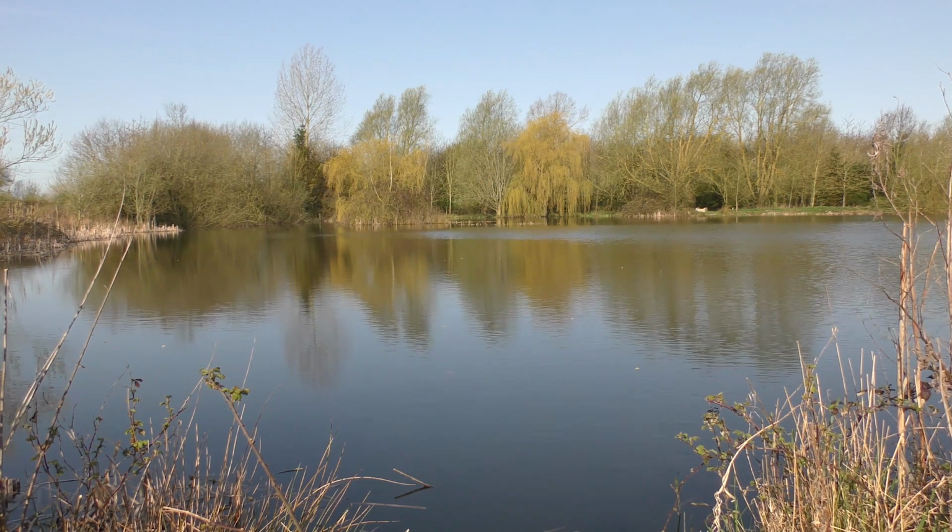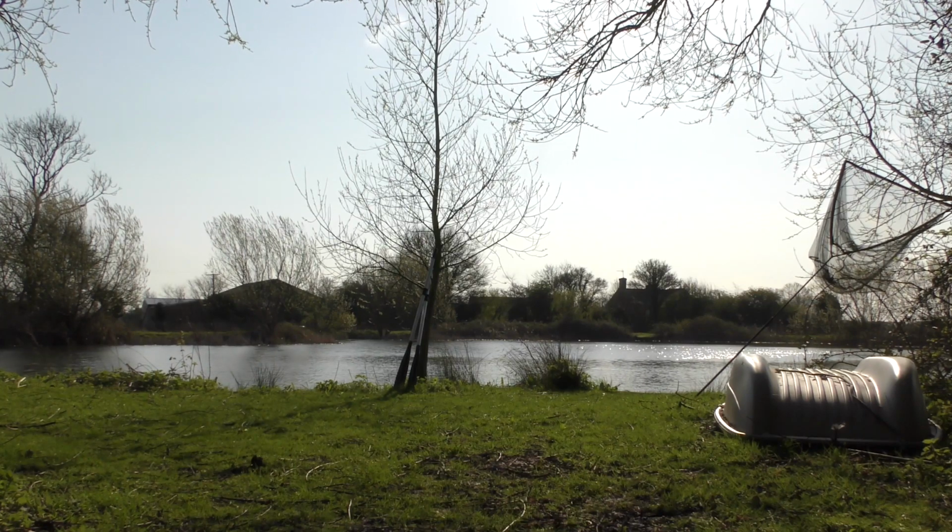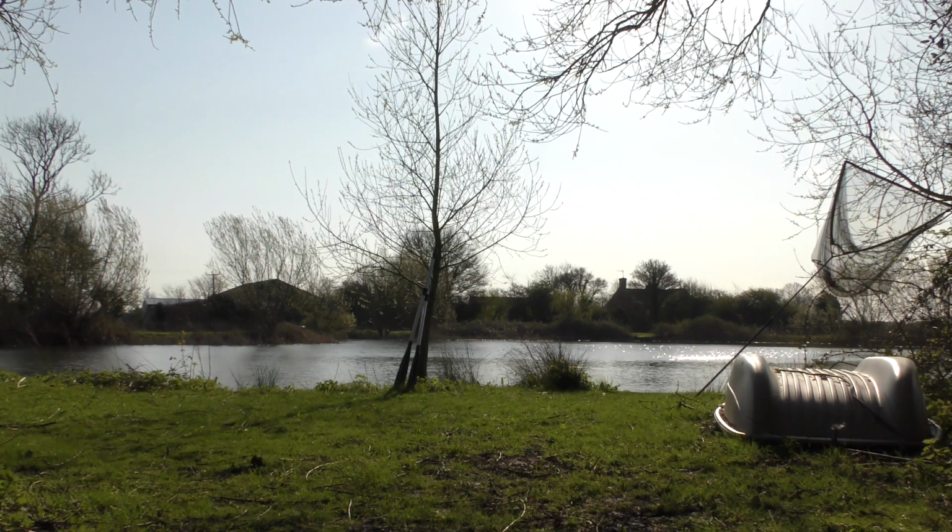But what we'll do to start with is we'll take a look at the spots that I'm probably going to start fishing during the course of the next 4 days. I'm going to rove the rods about. I always tend to do that when I'm down here, but I've got a few ideas in the back of my mind of where we're going to start things. So let's have a look at those spots.